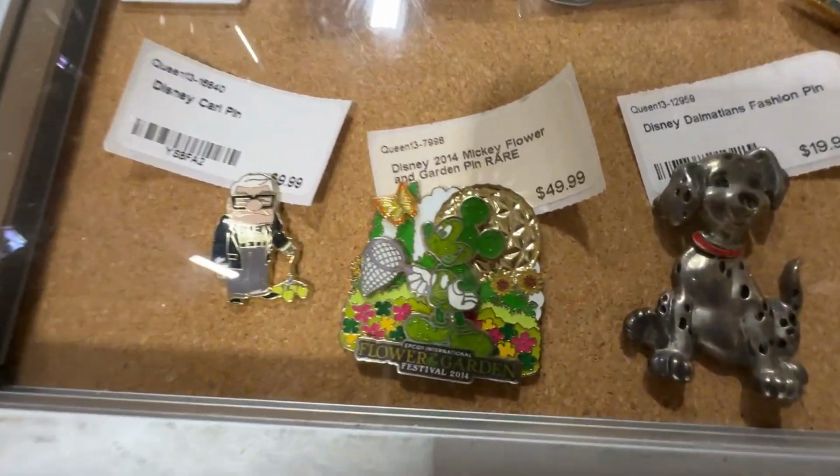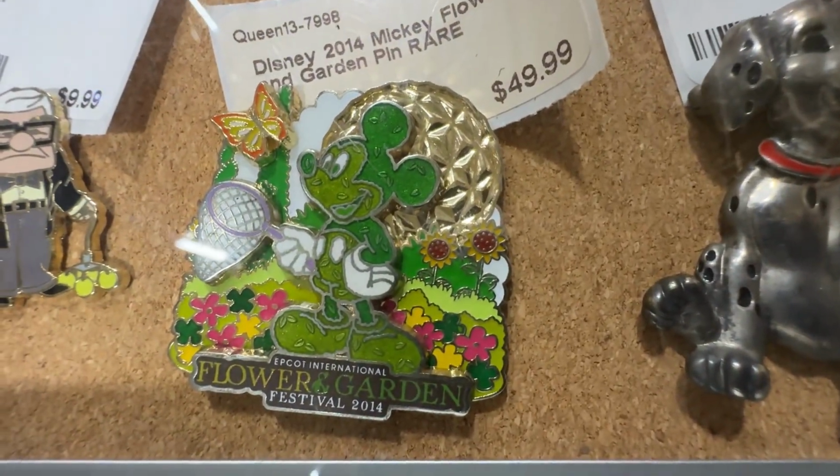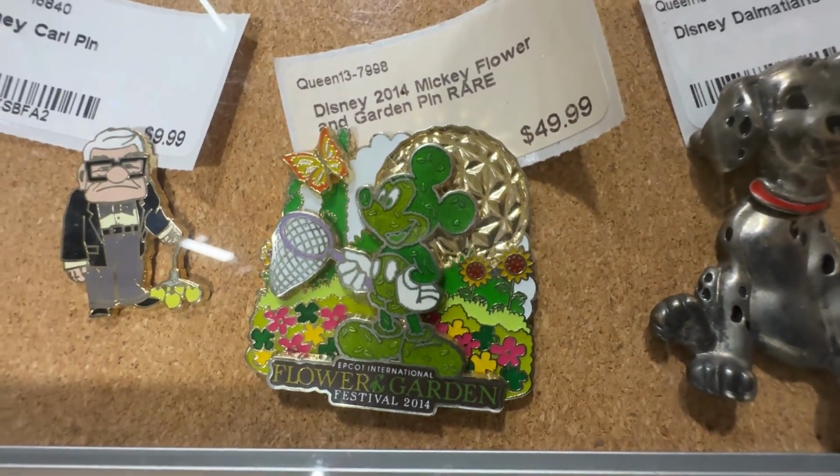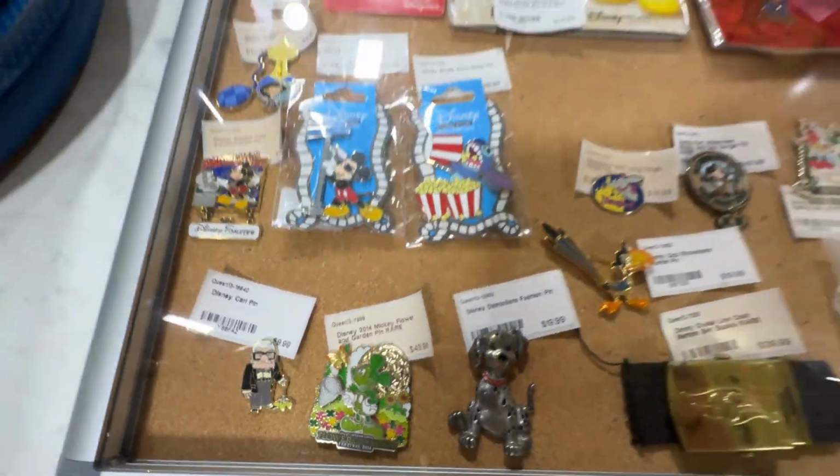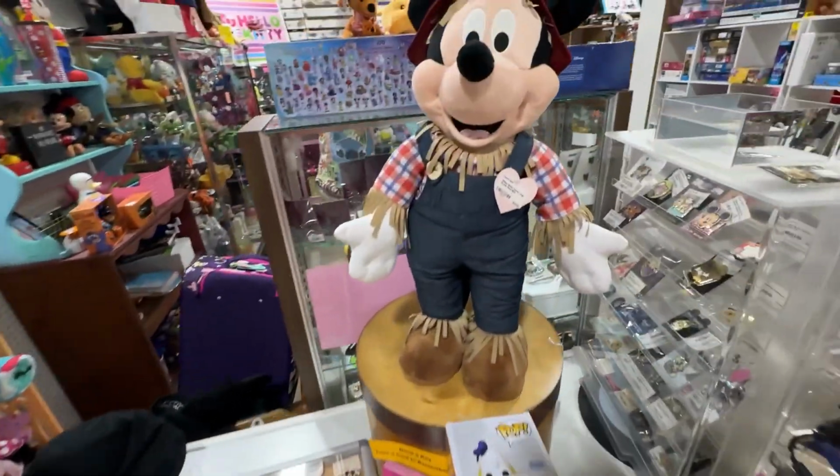This is a neat one here from the Flower and Garden Festival 2014. I love that Mickey's all green, like Kermit the Frog. $49.99. That's a rare one. Oh, you could just spend hours in here.